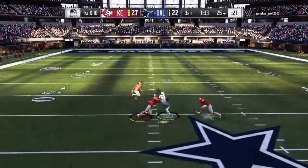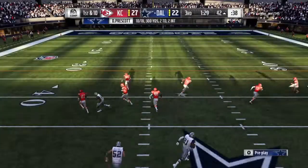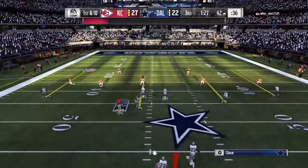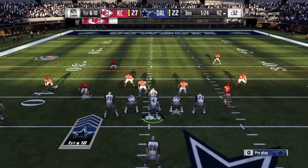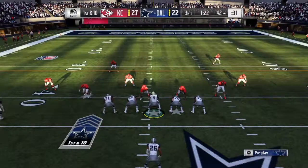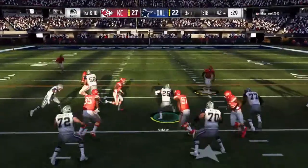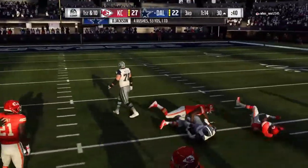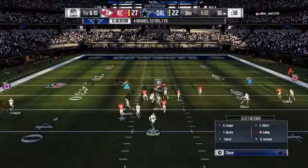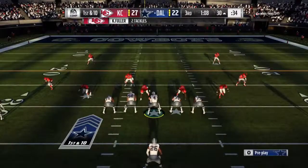Yeah, because the secondary, they've got his man. Complete, and he'll have it past midfield almost to the 40 before being taken down. A very nice pickup of 33 yards. And they'll go on the ground, and he's going to get this down near the 30-yard line. Give him 12 yards on that one. It earns him a fresh set of downs.